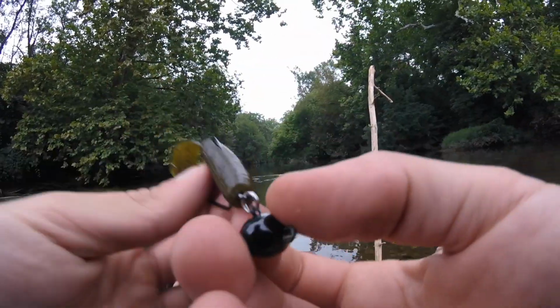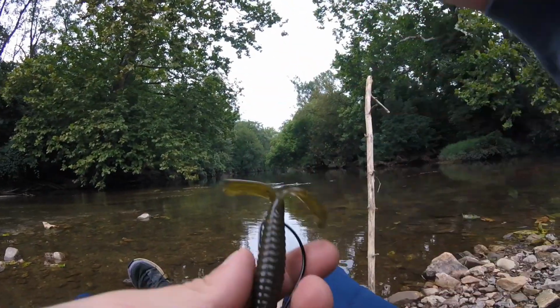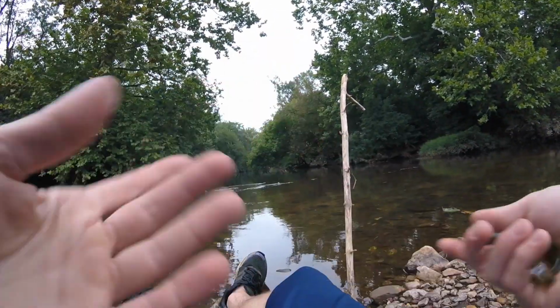Drag this over rocks. This is a great little bait to fish in rocks and riprap. You can drag it over stuff and it'll just drop down. Bass will go down to see what it is. See this little tail poking out because the bait will probably float a little more than the head. I mean, obviously the head's weighted. Sweet little rig, sweet little setup.